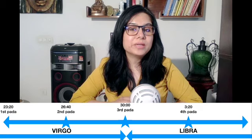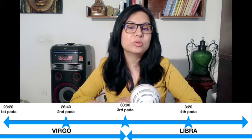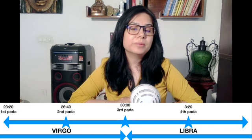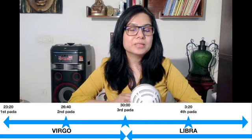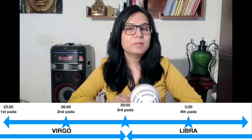There is a lot of duality because in D1 it's in a dual sign, in D9 the planet is in a dual sign. So a little bit of confusion and slowness in decision making can also be seen in the second pada. Talking about the third pada, from 0 degrees Libra to 3 degrees 20 minutes Libra. If you have a planet in the third pada, then the planet has the energy of Mars because it is in the nakshatra of Mars. The planet has the energy of Venus because it is in the sign of Libra, and the planet in the Navamsha will again be in Libra.